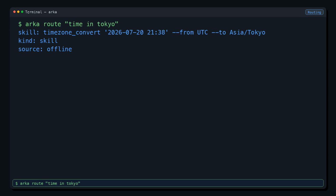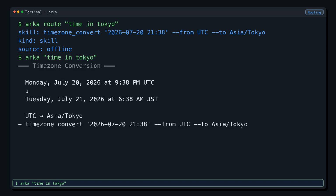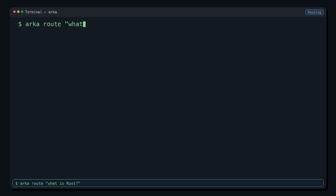Now the magic: natural language routing. Type arka route time in Tokyo. Arka resolves timezone_convert instantly, no LLM tokens burned. Run it directly and you get JST. Offline pattern matching handles time zones, conversions, reminders, and dozens of other intents in milliseconds.